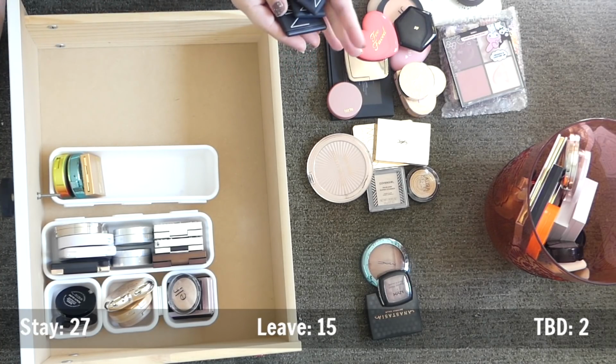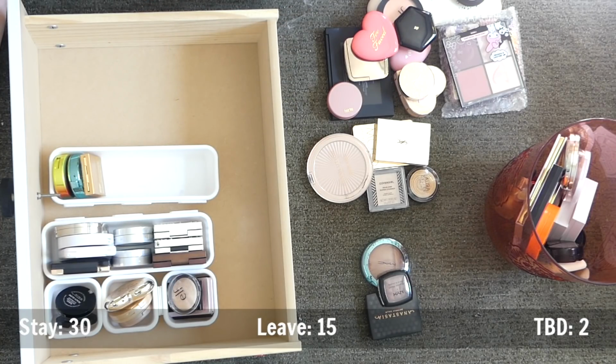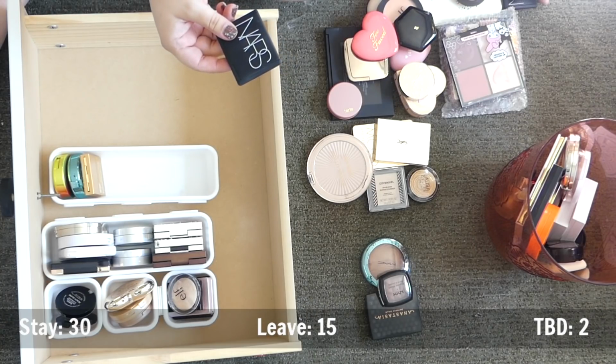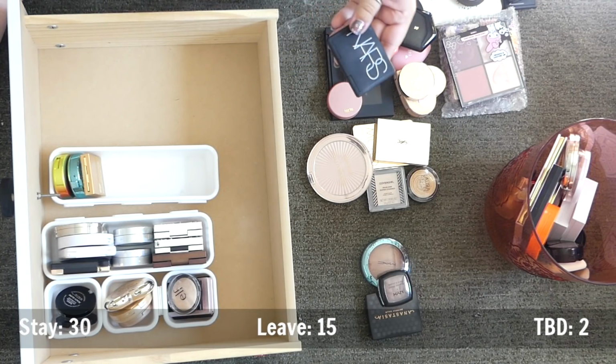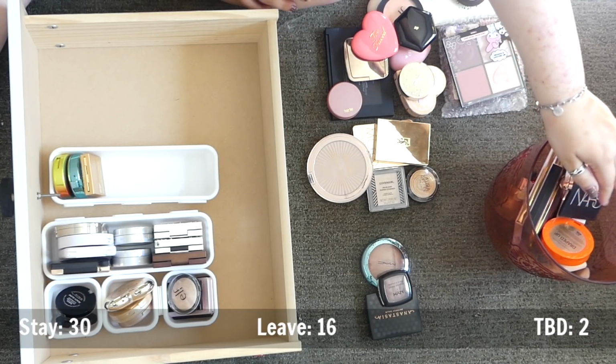The Super Orgasm. Oh my gosh, look at this little duo. I totally forgot about this. I used to really love this little duo. It's got some major hard pan going on though, so I might just want to get rid of this. Although this was good to note because I was questioning.